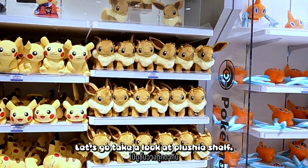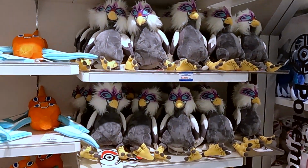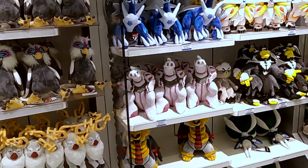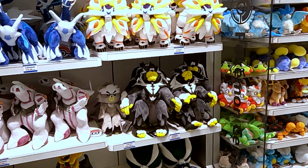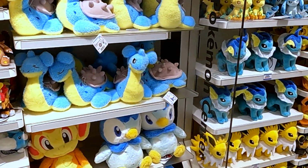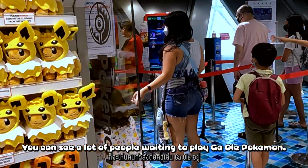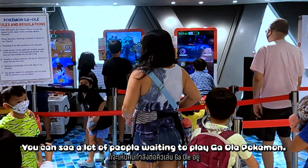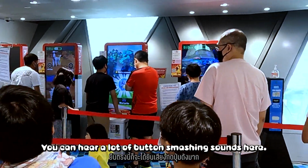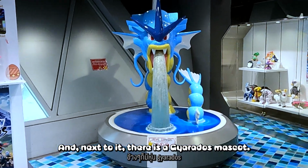Let's go take a look at the plushie shelves. Here we can see so many Pokemon. Next to the shelf, you can see a lot of people waiting to play Gaole Pokemon. Yeah, you can hear a lot of button smashing sounds here. And next to it, there is a Gyarados mascot.